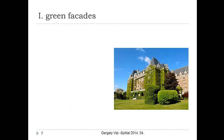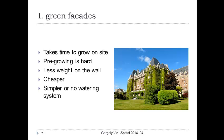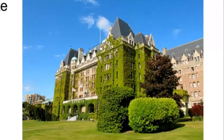So now let's have a look at these different advantages and disadvantages in detail with some examples. First, green facades. First, some disadvantages. It takes time to grow on site. Pre-growing is really hard, but the advantages are it has less weight on the wall, and it is cheaper and requires a simpler or no watering system. You can see a nice example in the picture.